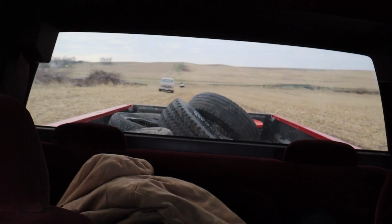Got the tires in the back. I could go around the block, which would be about 3.5 miles, or I can just cut through the cornfield a whole mile across and meet Cole on the other end. So I'm taking the shortcut.